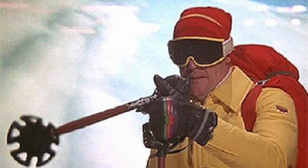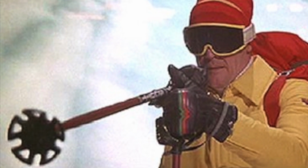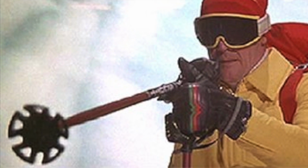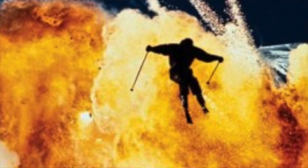Number 3, the ski pole gun. In The Spy Who Loved Me, James Bond had this .30 caliber magazine-fed 4-shot long-range rifle. Very innovative gun, and everybody knows that James Bond is bound to run into trouble on the slopes on his skis.